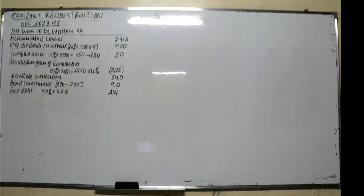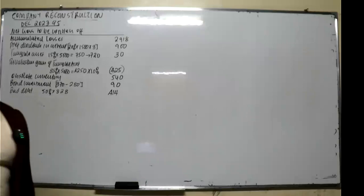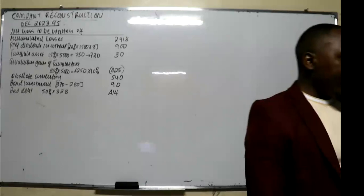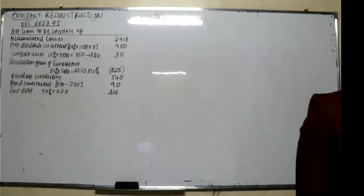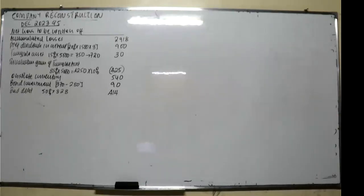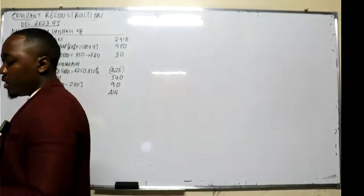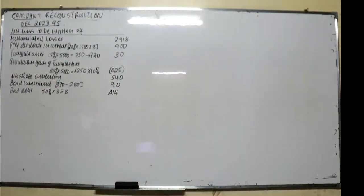And so there is something I want us to compare. First of all, let's go to note number 10. Note number 10: the present value of 1 shilling receivable at the end of the year for different discounting rates is provided below. Number 9: assume a discount rate of 15% unless a different rate is more appropriate. Okay. So there is something I want us to compare here.